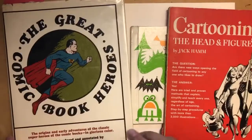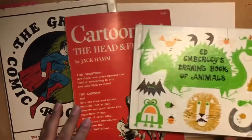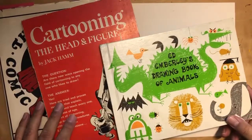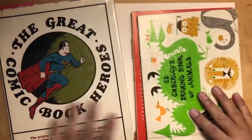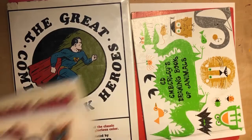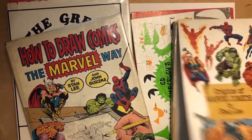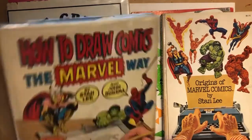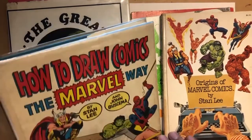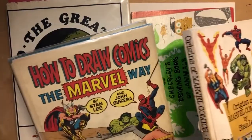What I want to go through is some childhood favorite books of mine. These two particularly are very instrumental. They're drawing books. Some of you may have seen these before, or you may have them or had them. If you remember, I did an earlier episode with these two books, right? The famous Origins of Marvel Comics, with the cover falling off here. If I hadn't covered these two books earlier, I'd definitely be doing it today.